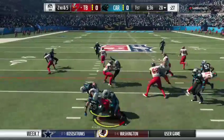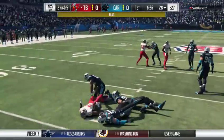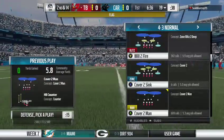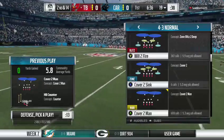Second down run for Abdullah, and he will force his way forward for a yard or two, but I have a good feeling this will be coming back. So this will be accepted as it moves the offense backwards.